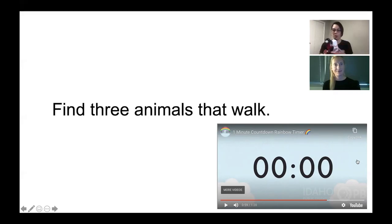I have a bull, I have a cute little panda, and a ladybug. Should we count my animals first to make sure I have three? Okay. One, two, three.